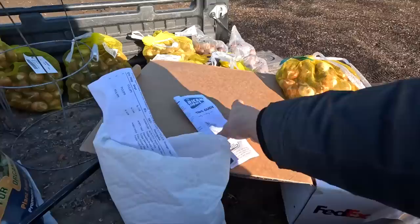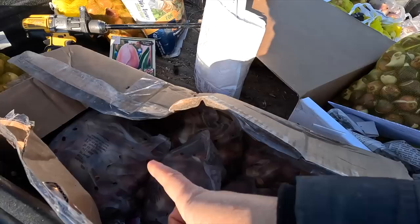From Dutch Grown, I have 200 brownie tulips. I had just a small handful of the brownies behind the gazebo before we, you know, started taking that area apart, and I really wanted to make sure I ended up with more of them in the landscape. They're gorgeous. And then also from Dutch Grown, we have 100 of the white parrot tulips and 25 salmon parrot.